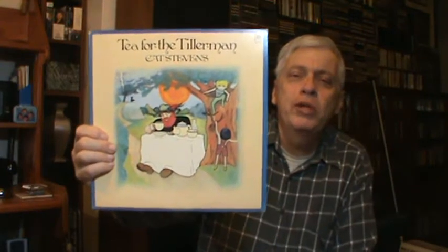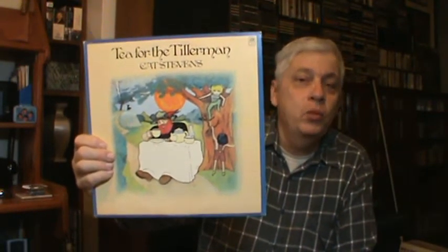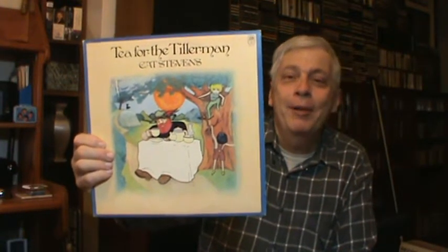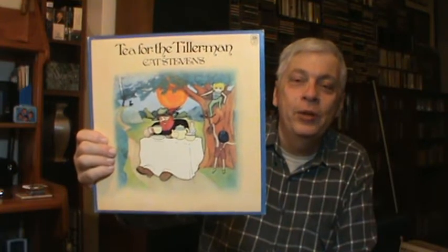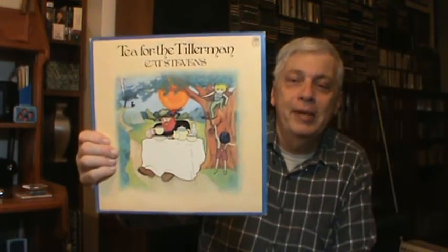That's great. I've had two copies of this album, but they were always noisy, with clicks and pops. But I found this one. I said, well, maybe the third time around is the charm, and it was. This is very clean. Cat Stevens' classic album, Tea for the Tillerman.